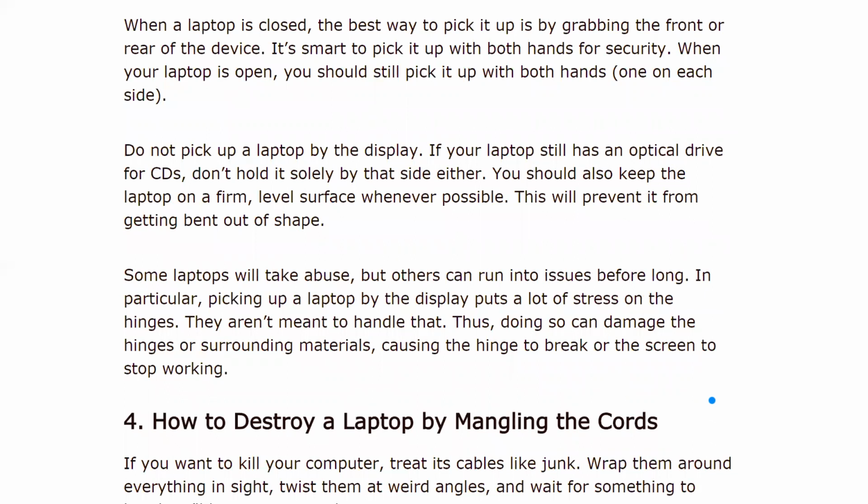When your laptop is open, you should still pick it up with both hands, one on each side. Don't pick up a laptop by the display. If your laptop still has an optical drive for CDs, don't hold it solely by that side either. You should also keep the laptop on a firm, level surface whenever possible. This will prevent it from getting bent or out of shape. Some laptops will take abuse, while others can run into issues before long. In particular, picking up a laptop by the display puts a lot of stress on the hinges. They aren't meant to handle that. Doing so can damage the hinges or the surrounding materials, causing the hinges to break or the screen to stop working.